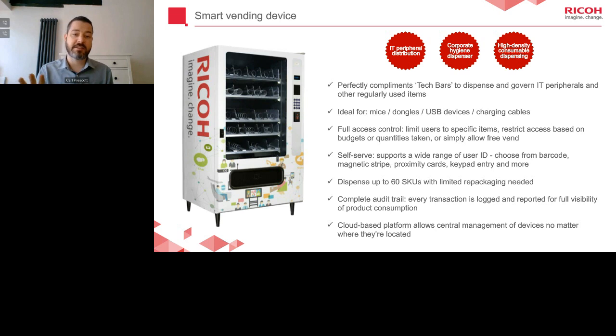So again, this solution talks back to the same cloud platform as the lockers. So you could sit in Trajectory and look at what's in all of my lockers, what's in all of my vending machines, and we can drive a whole series of workflows from events that happen at the dispensing machine. So we can control when stock hits certain levels, we can fire an alert to somebody. Again, it might be an internal department, or we have a number of customers that just send the restock emails direct to the supplier that provides that item.